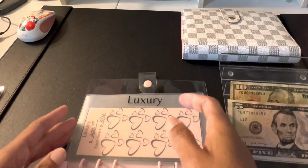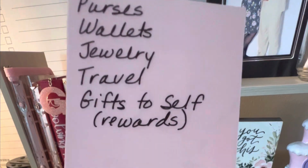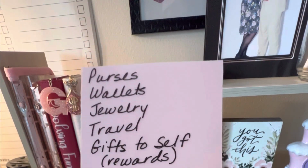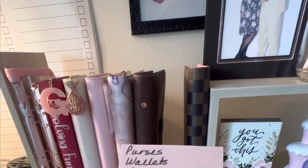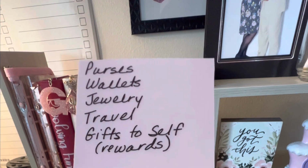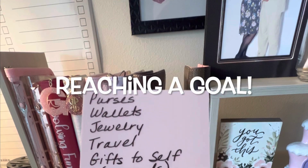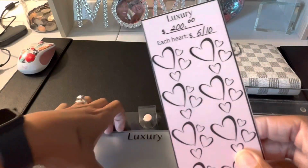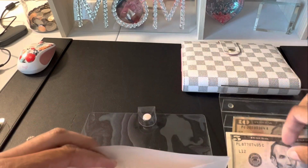And the final category is luxury, all right? Luxury for me is stuff like purses and wallets, which I adore. Any kind of jewelry, travel, gifts to yourself. Like, say, for instance, you want to start rewarding yourself for either saving a certain amount of money or no spends or whatever. You can start to reward yourself and use this money for that. So luxury also will get started with $15 today.